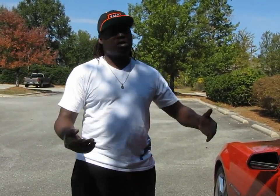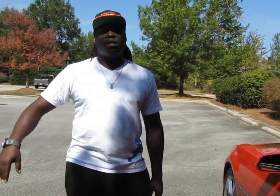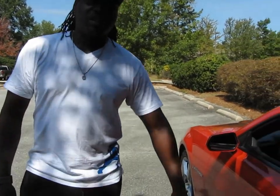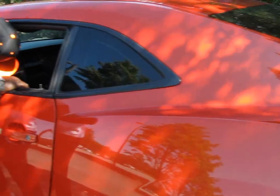Chevy in general, a lot of you guys know the long-standing relationship that Camaros have had with the public. I mean, even back to the 60s and 70s. So when it comes down to a newer model, Chevy really had to deliver. And with the SS, they delivered. Let's get ready to go up under the hood.